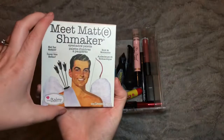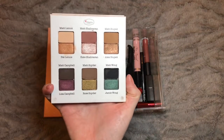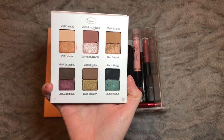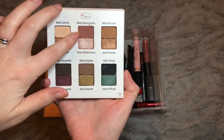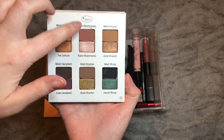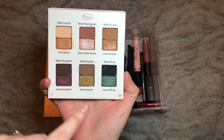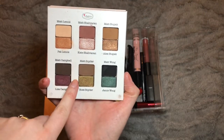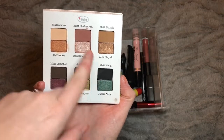Then we have the Balm Meet Matchmaker palette. I forgot how much I loved reaching for this palette. I've used this on numerous occasions throughout the course of the month. I've predominantly been reaching for these two shades as it's just so easy to put this in the crease and outer V and then put this all over the lid and I'm done. I've used this combination a few times when I've wanted something a bit darker. I used this on a recent night out. I've used these as well.